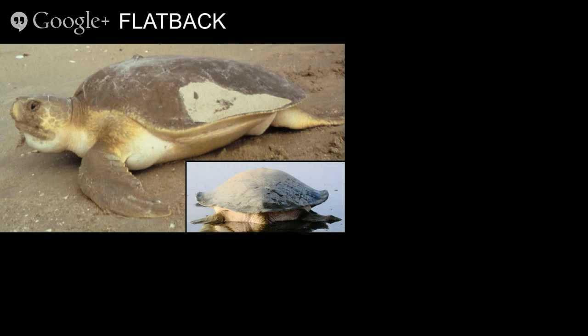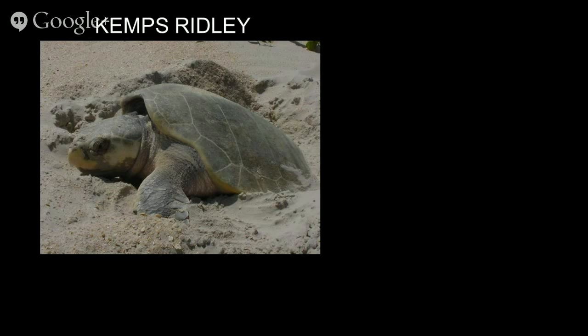Another couple species of sea turtles that really are not in Hawaii. One is the flatback turtle. This is actually an Australian turtle. And the Kemp's ridley, which is the sister to the olive ridley, found in places like the Atlantic, the Gulf of Mexico, is where you might find this turtle.